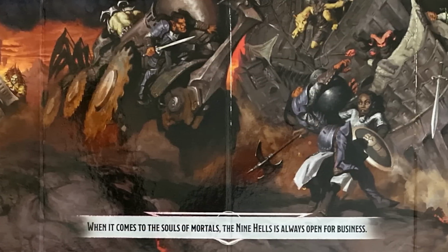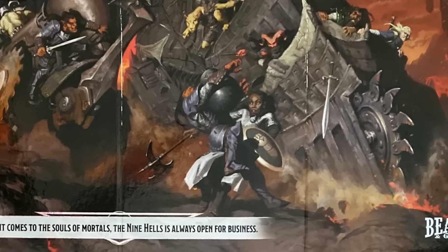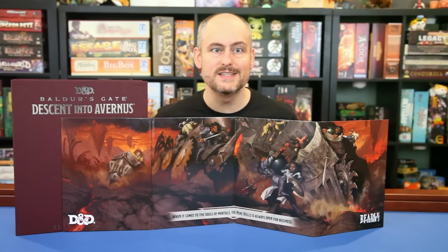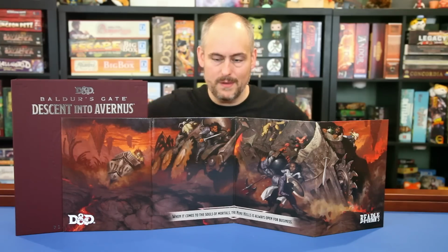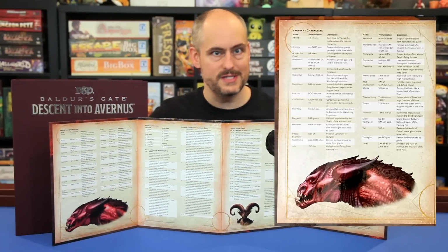As is tradition with Beadle and Grimm, the player side features a custom piece of art depicting the pre-generated characters provided in the box. This one also features the custom Infernal War Machine included in the set. This artwork was done by artist Siddharth Chaturvedi, apologies for my pronunciation, who also did the art for the DM screen in the Sinister Silver edition of Saltmarsh. On the Game Master side, the leftmost screen again provides a list of important Avernus characters and the pronunciation guide.